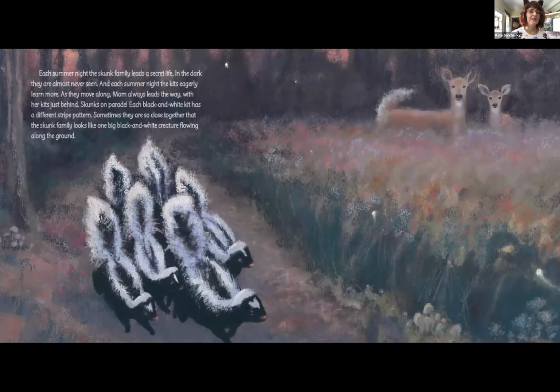Each summer night, the skunk family leads a secret life. In the dark, they are almost never seen. And each summer night, the kits eagerly learn more. As they move along, Mom always leads the way with her kits just behind.